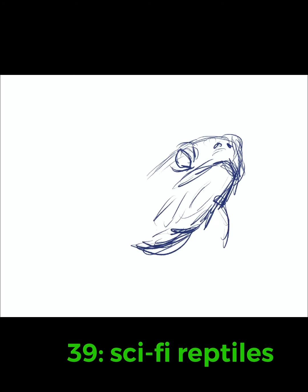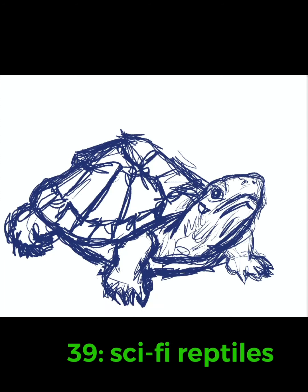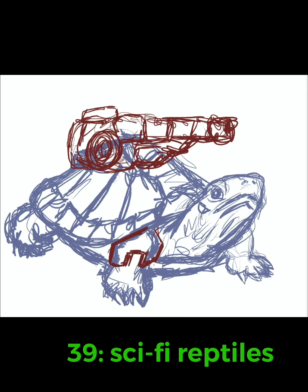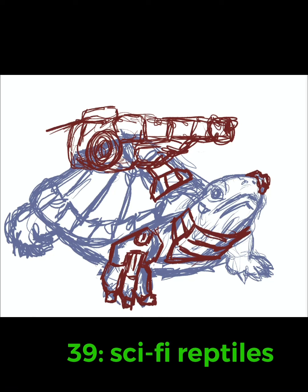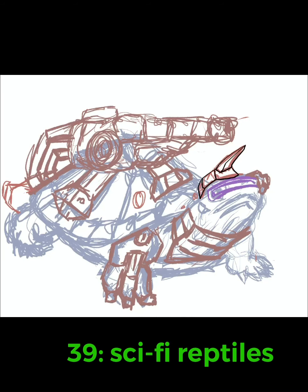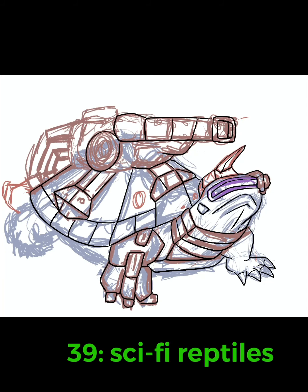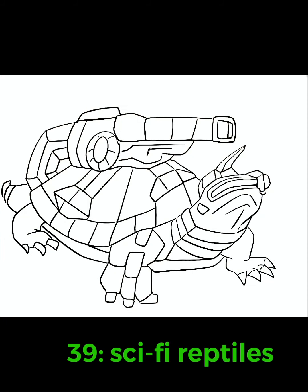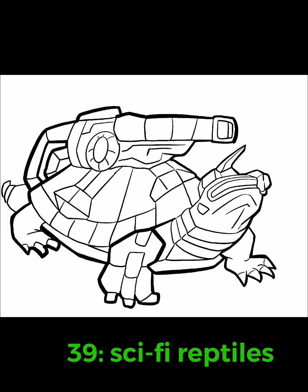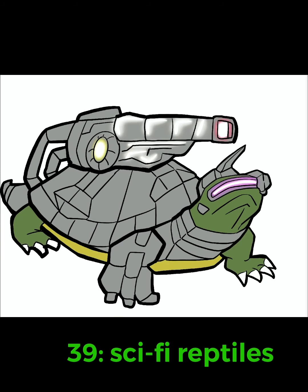Number 39 is Sci-Fi Reptiles. What I tried to do was use a turtle, which is another favorite animal of mine. I first started by looking at photo reference to jot down the turtle and nail down the physical representation of the turtle. Then I went in and started adding small parts to him, like a cannon on his back, a visor, and maybe a mechanical leg.